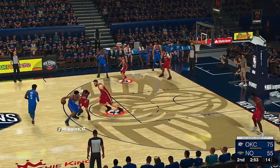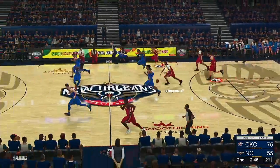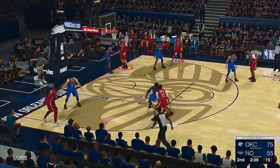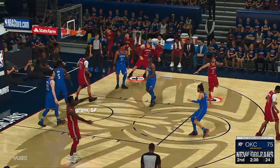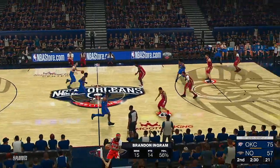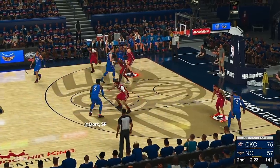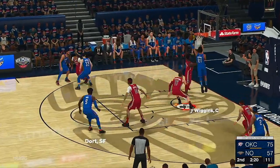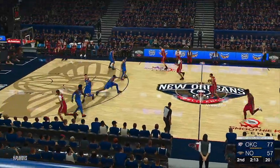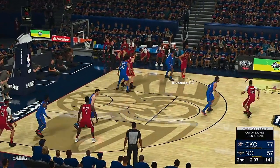Gilgeous Alexander passes to Wiggins. The rebound by Brandon Ingram. That's the kind of D you need when he's got the ball near the hoop. They were all over. And he converts the layup. 14 points for him. Oh, they own the interior right now. 10 straight points coming from inside. Inside Dort. To the paint. And Wiggins gets it to go on the assist by Dort. And the Thunder lead by 20. I mean, the number of points they've scored in the paint already here is eye-opening.